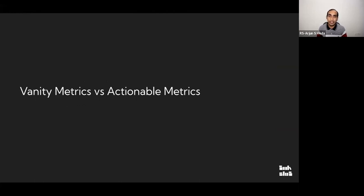Vanity metrics is something which the company would be proud of when they're talking in the media, showcasing on social media, etc. Whereas it does not give you any actionable insight on what to do to improve. For example, if you launch a product on Google's Play Store or Apple's App Store and you get 5,000 downloads, that's a good start if you have just started on day one. But this does not give you any information about how many people really logged into your product, if they have purchased a product, or if they have used a service.